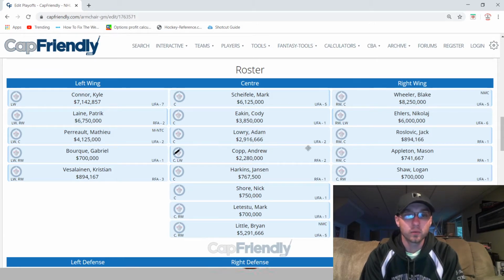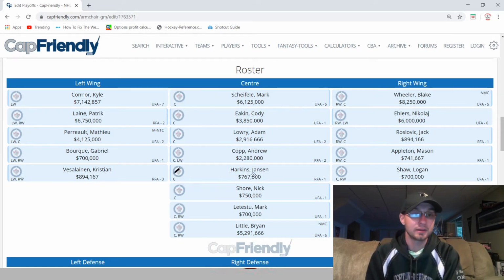And that would make your fourth line Andrew Copp in the middle, Gabriel Bourque. Well, there are some options here. Mason Appleton. That's who I think they would at least start with as their fourth line, but they have options. If you want to put a younger player in, then Christian Vesalainen is definitely a possibility on that left side. Logan Shaw, you could throw in on the right side instead of Appleton. Jansen Harkins is a guy who played this season. You could put him in. He is a center, but obviously, he can play wing if you need him to. You could throw him into the lineup.